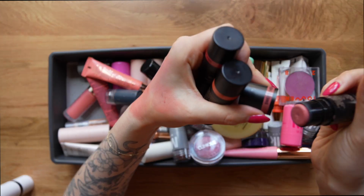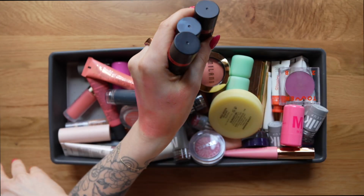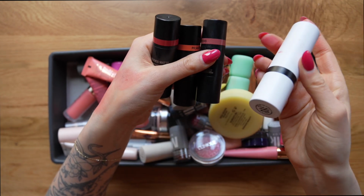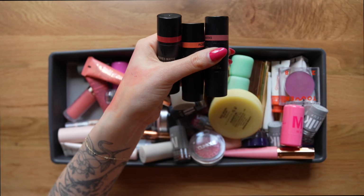Love. Kind of similar to Earthy Pink actually from Makeup by Mario. It's actually very similar, if not almost the exact same color. So in that case, I'm gonna get rid of Earthy Pink and give that one away because I do like this formula better. See, I told you guys, I'm being practical.